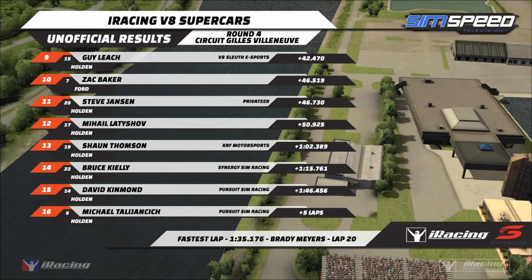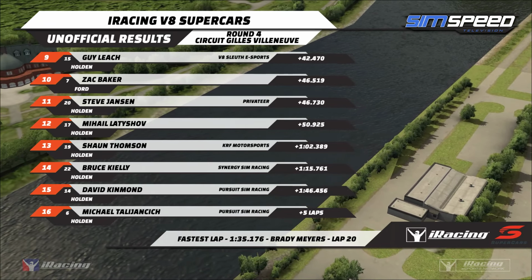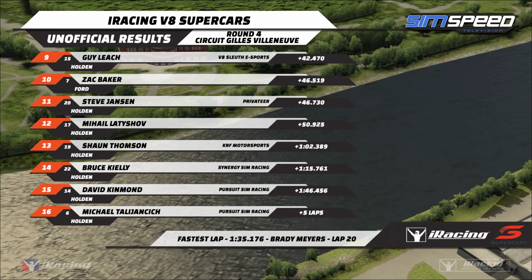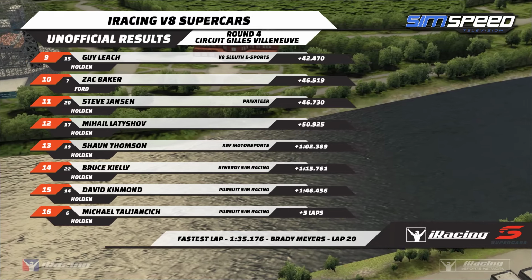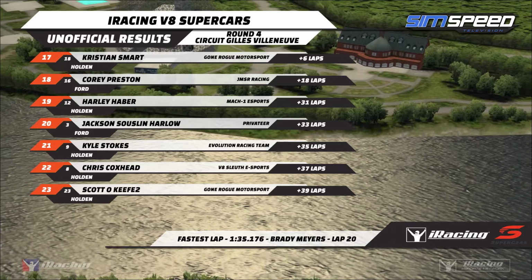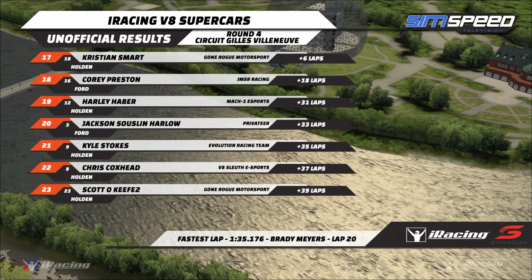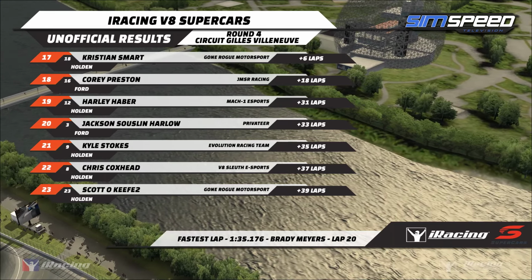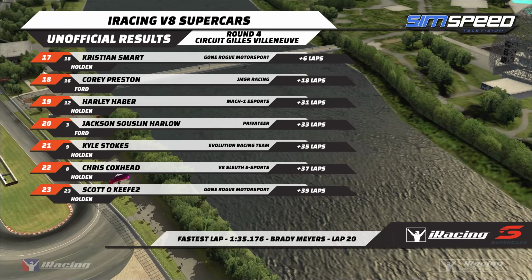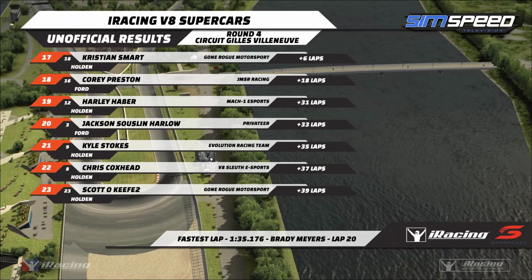12th goes to Mihail Latishoff. 13th is Sean Thompson. 14th, Bruce Keeley. 15th, David Kinman, and the last car on the lead lap. Then we're effectively into retirements here with 16th place, Michael Taliancic, 17th place, Christian Smart, 18th place, Corey Preston, 19th, Harley Haber, 20th, Jackson Suzlin Harlow, and then into our pretty well first lap retirements, Kyle Stokes, Chris Coxhead, Scott O'Keefe, what could have been for some of those guys.